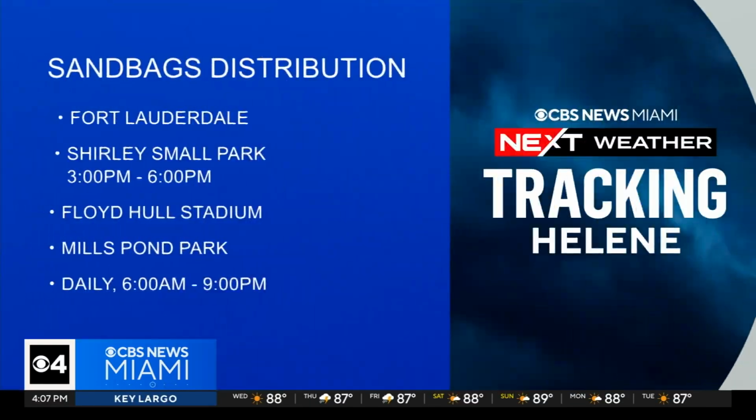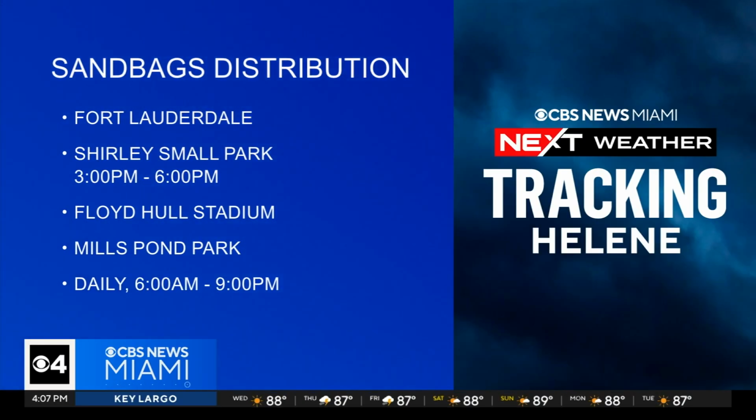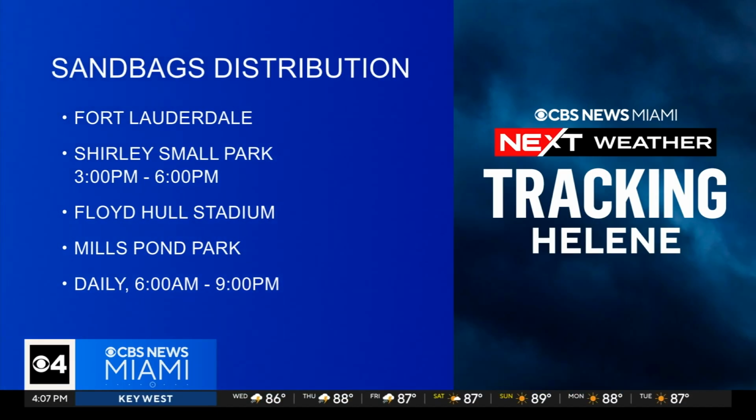While South Florida is not expected to get the brunt of the storm, some cities are helping residents get ready for the rain. In the city of Fort Lauderdale, you can pick up sandbags until 6 today at Shirley Small Park. Sand is also available daily for self-service pickup at Floyd Hull Stadium and Mills Pond Park. You must bring your own sandbags and shovel.